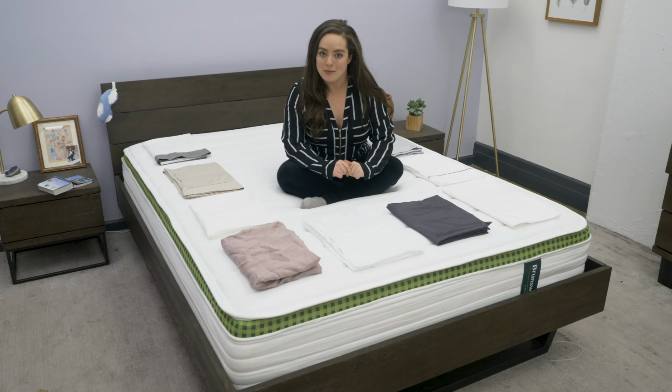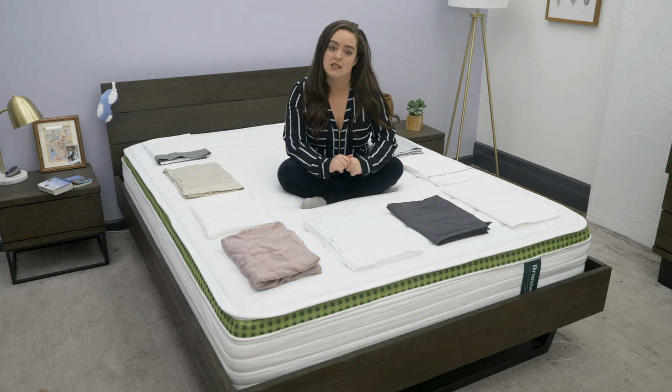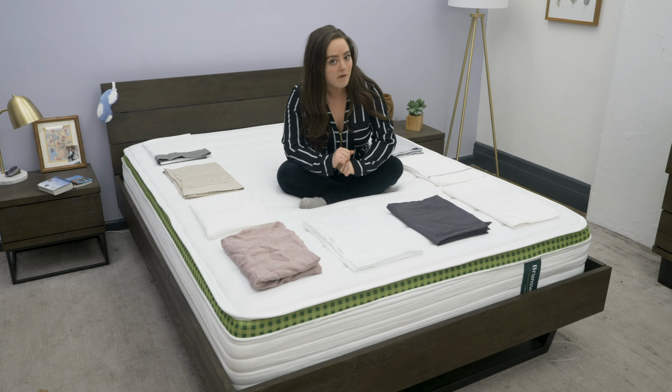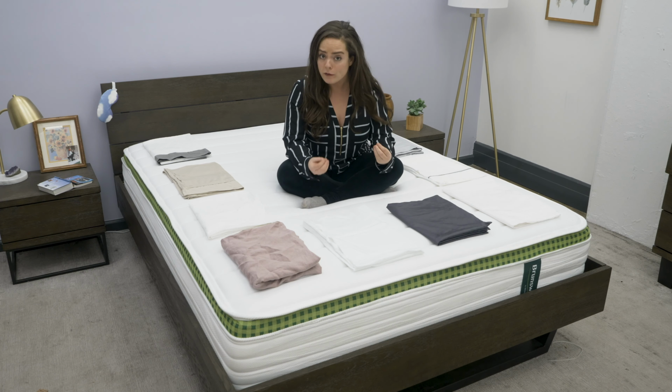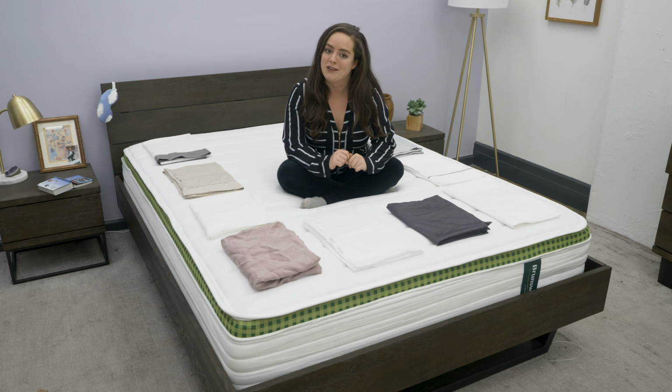Hey guys, it's Sarah from Sleepopolis, and today we'll be taking a look at the best sheets of 2019. And I picked a little something for everybody, so if you're on the hunt for that perfect bedding, but you're not really sure where to start, this review is especially for you.